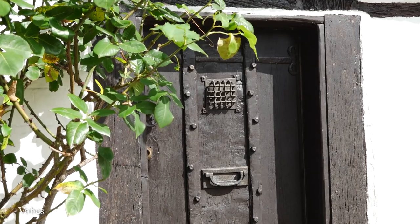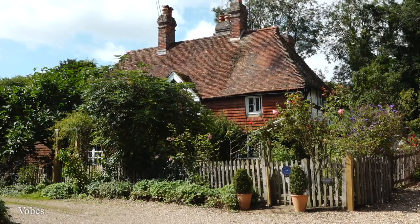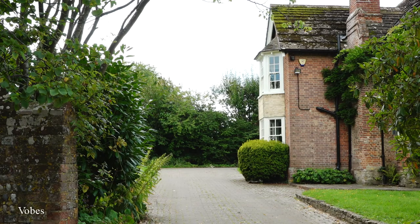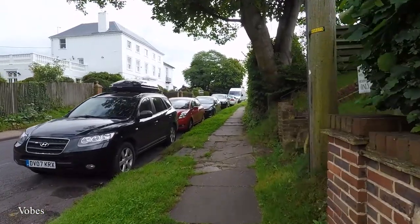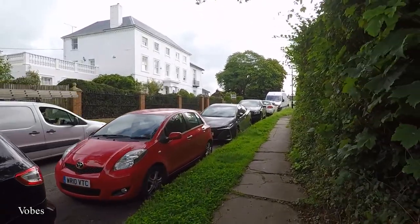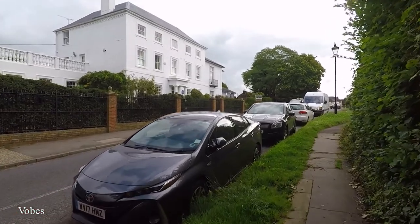Everywhere you look, history seeps from the lanes just off the high street. Cottages and houses simply beg to be looked at and adored. The interesting thing about the high street is it's believed to be one of the old drove roads. A drove road is a road where sheep were literally driven backwards and forwards, probably to the Downs, the South Downs, not being too far away.